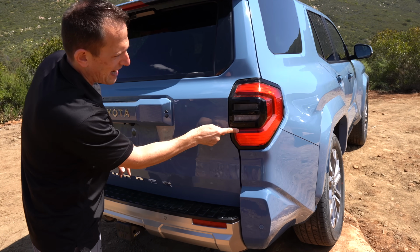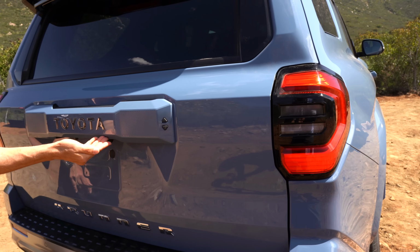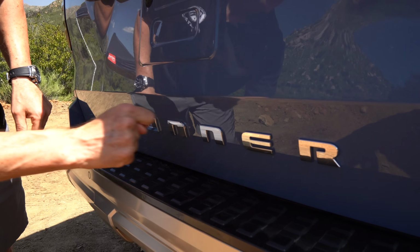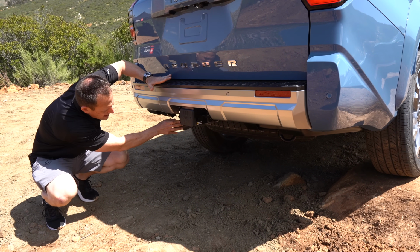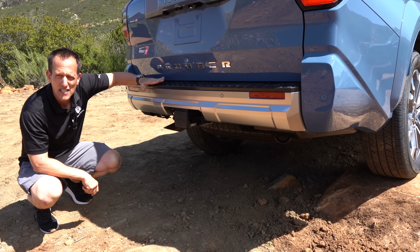Even the way they did the lighting, like I said, they could have just kept it straight, but they put a nice angle at the top. You have the silver Toyota script, and then of course, the matching 4Runner badge along the bottom. As we go down to ground level, you have your spare underneath, your tow hookup capability, and you could tow up to 6,000 pounds with this vehicle.